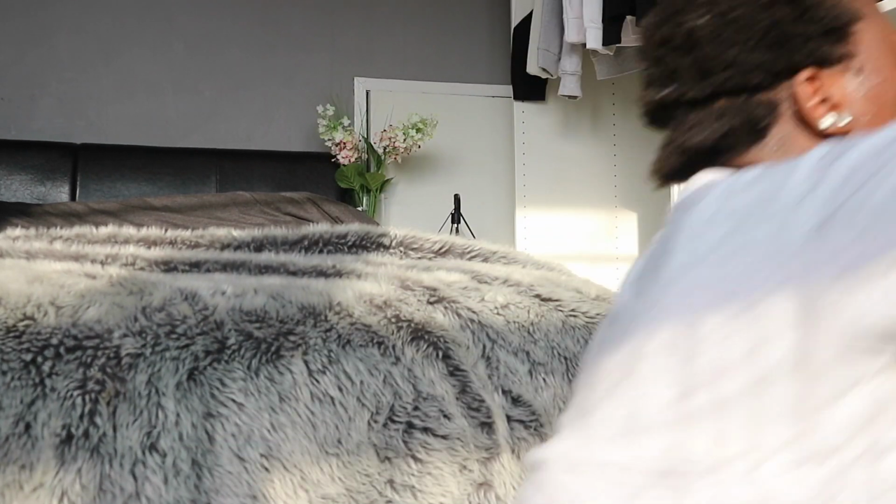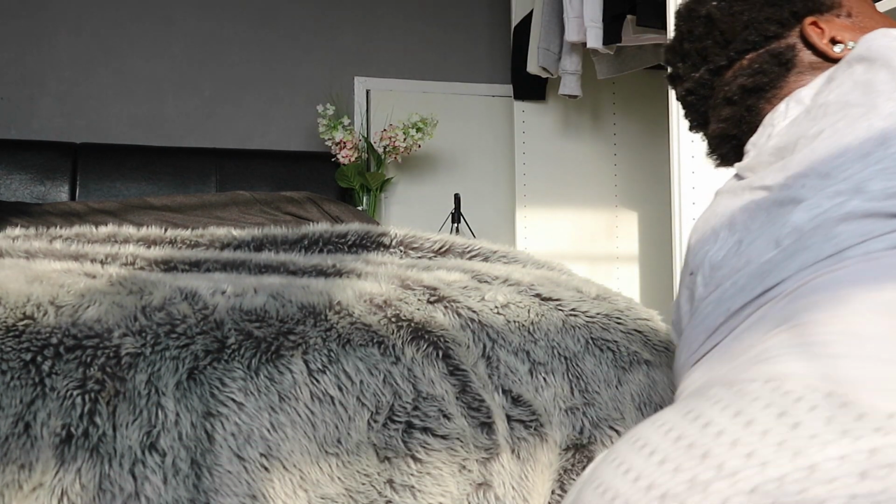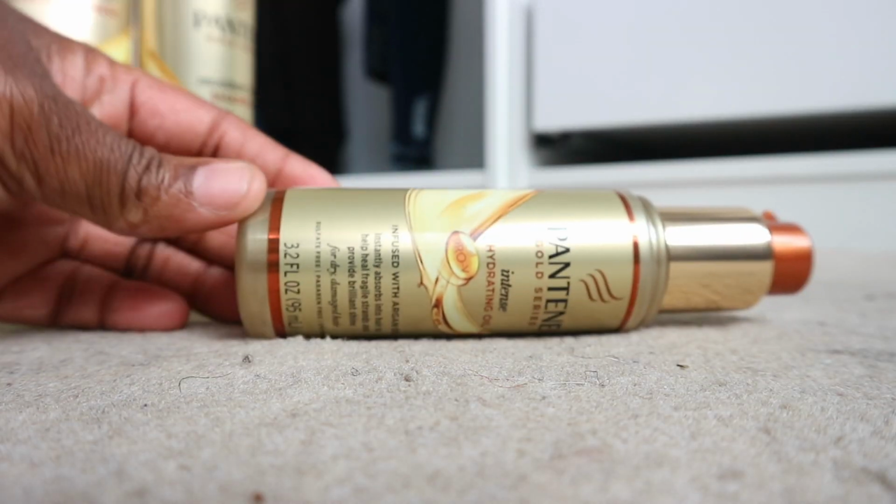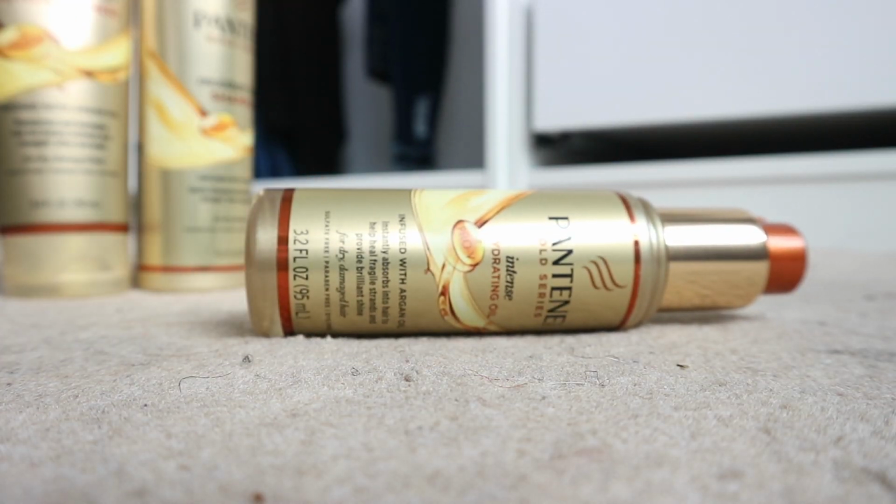So right now, I'm just gonna get my scrunchie or whatever this thing is called. Where is it? Sorry. I got this rubber band. I'm gonna be putting it there. And also, I'll be using the Pantene Gold Series Intense Hydrating Oil.